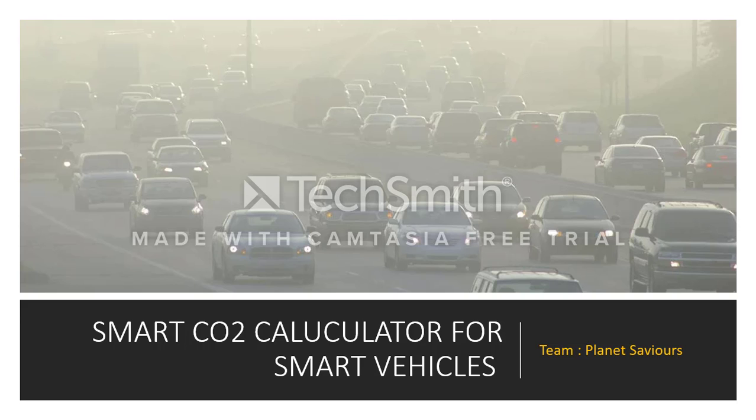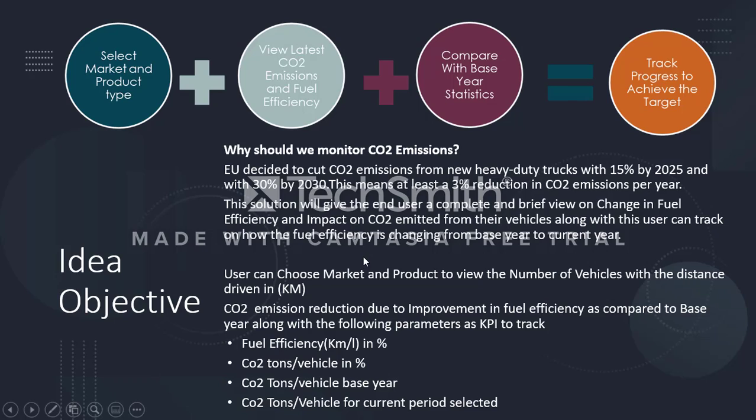To start off with the idea, we will have the user make a basic selection. The user would be able to select the market type, the product, and the engine type. When we talk about automobiles or cars, first we target the market, and then we filter them based on brand-specific and product-specific vehicles and the engine type.